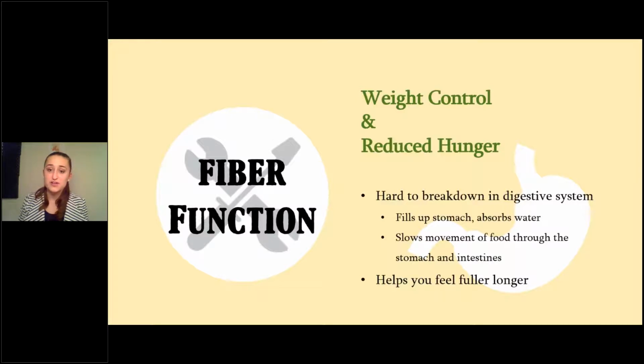Well, first of all, fiber is non-digestible, so it doesn't break down very well in our stomach and in our intestines. Instead, fiber bulks up the stomach and absorbs a lot of water, and that makes it move a little bit slower through our digestive tract, and that's what helps us feel fuller for longer.